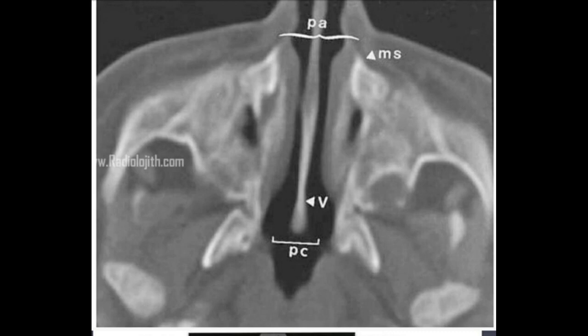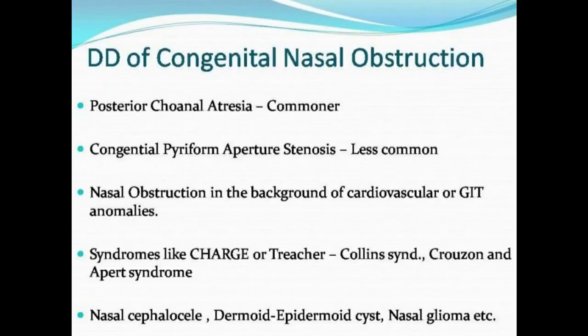Now we'll go for the discussion. In the differential diagnosis of neonatal nasal obstruction, the most common isolated one is posterior choanal atresia, more of them being bony atresia, which could be 80 to 90%. The next common isolated one is congenital pyriform aperture stenosis. Remember, bilateral stenosis will manifest in the neonatal age, but unilateral atresia or stenosis might delay the diagnosis up to young adulthood. Be aware of this fact.